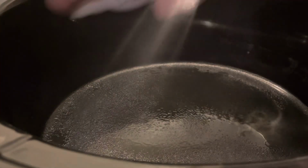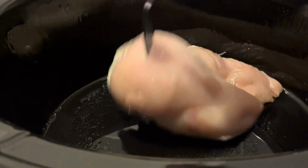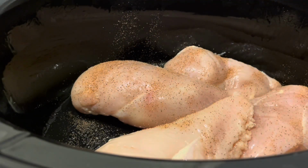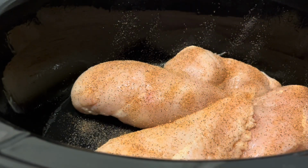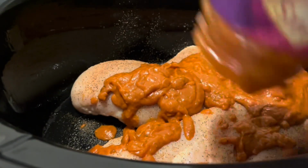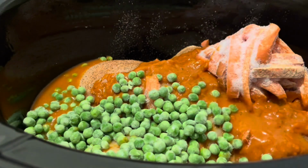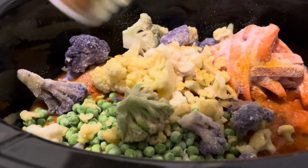So this is a pretty easy dump and go recipe. I always spray my crock pot with some kind of spray oil. This time I used avocado oil, added the chicken, and then I just add all the ingredients. This is a little Tony's just to season the chicken a little bit. I often just skip this if I'm in a hurry, but I'm trying to be more mindful to season my food appropriately. Got the sauce added, add a little bit of water to the jar so that I can get all that sauce out. I add the frozen carrots, the frozen peas, and the frozen cauliflower, and I just season that up with the curry seasoning.